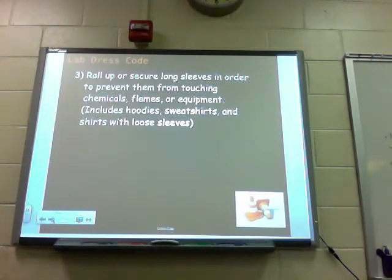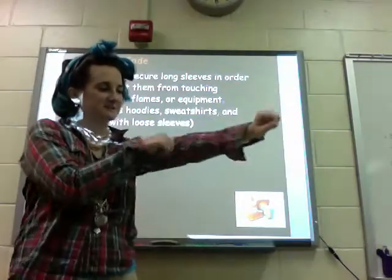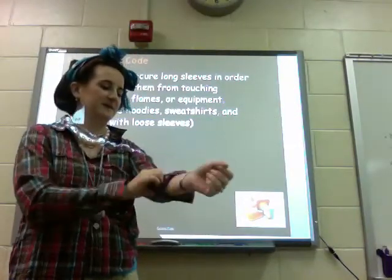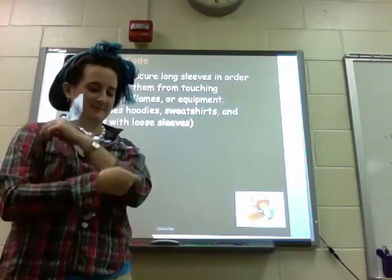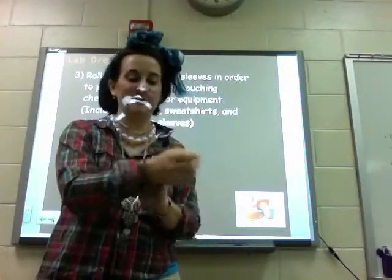Roll up or secure long sleeves. This is in order to prevent them from touching chemicals, flames, or equipment. This includes your hoodies, your sweatshirts, and your shirts with loose sleeves. So we got to roll up the sleeves. Please do not simply just pull them up. You need to roll them up. Get your sleeves a rolling. And you got to do both sides.